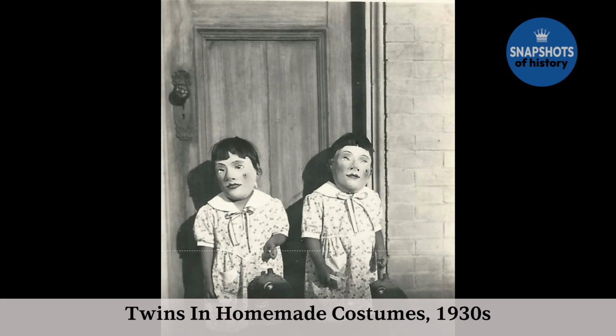A pair of twins dressed up in costumes someone made for them. It looks like this snapshot was taken sometime during the 1930s.